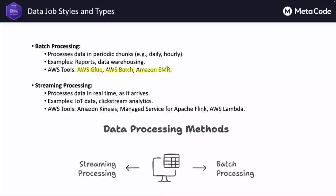On the other hand, streaming processing happens in real time. It's designed for data that arrives continuously, like IoT sensor readings or clickstream data from a website. Streaming jobs handle data as soon as it's generated, which makes them ideal for real-time monitoring or analytics. For these jobs, AWS tools like Amazon Kinesis, Managed Service for Apache Flink, and AWS Lambda are the go-to solutions.